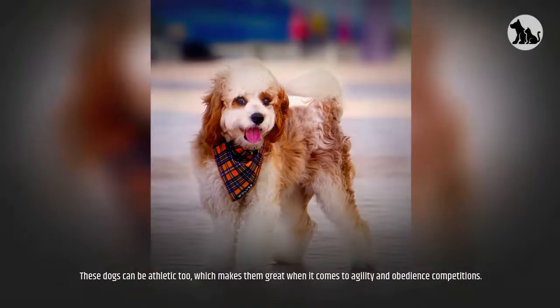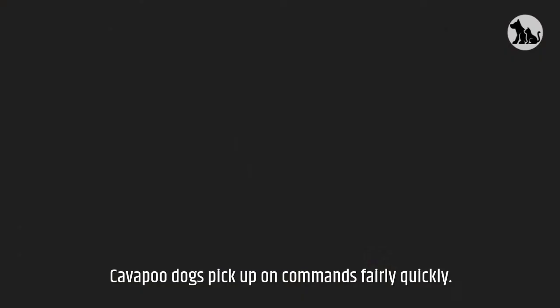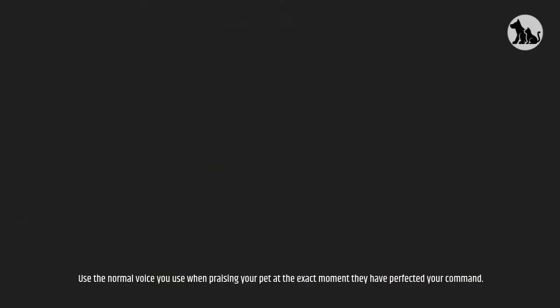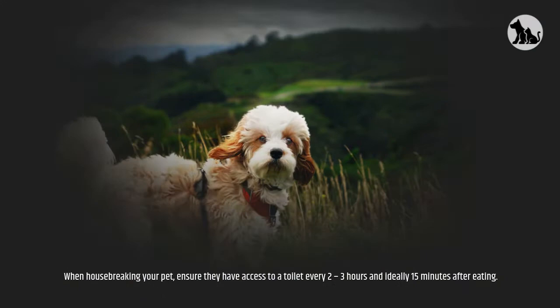These dogs can be athletic too, which makes them great when it comes to agility and obedience competitions. Cavapoo dogs pick up on commands fairly quickly. Use the normal voice you use when praising your pet at the exact moment they have perfected your command. Begin house training as soon as your Cavapoo puppy enters the door. When housebreaking your pet, ensure they have access to a toilet every 2 to 3 hours and ideally 15 minutes after eating.